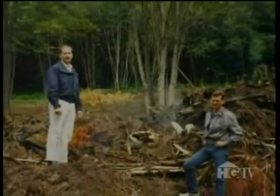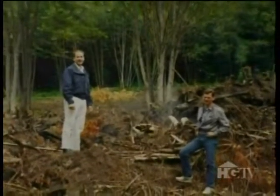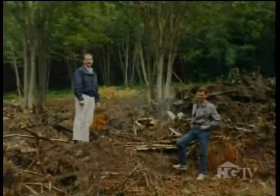Now, how many years ago did you start this venture, the garden? Oh, basically 15. Almost 15 years ago. It was all trees. Where we're standing was a forest, basically.